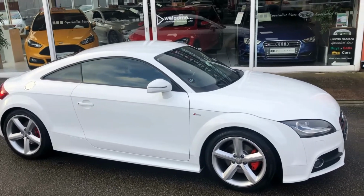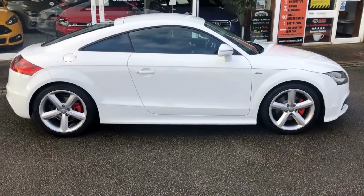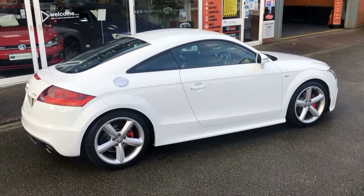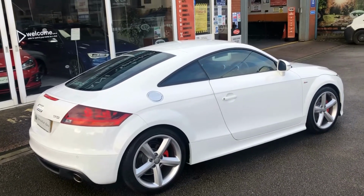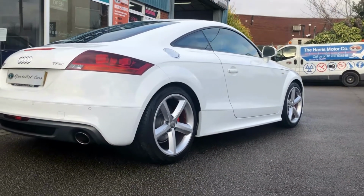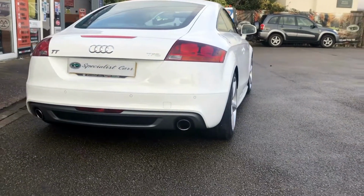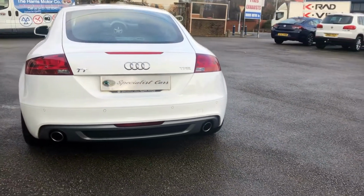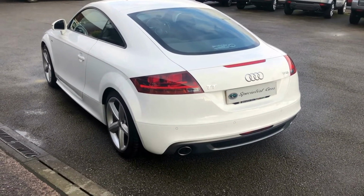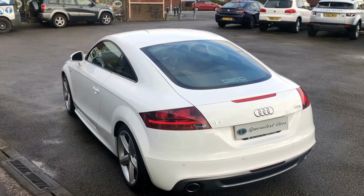Registered in November 2010 on a 60 plate with exceptionally low mileage of just 32,000 miles. Incredible. That averages out about 3,200 miles per year. That's all it's done. It's beautiful all the way around. They really are a great looking coupe. Great fun to drive. Let's take you around and show you how nice this car is.